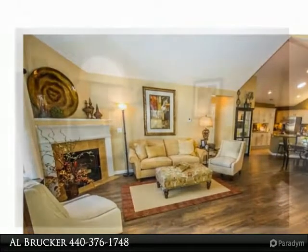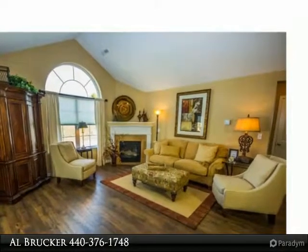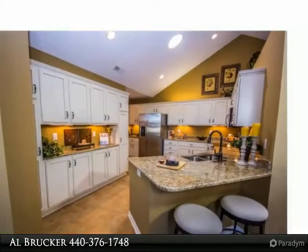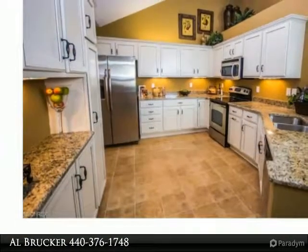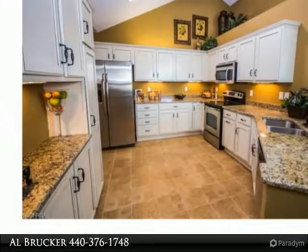Enter this beautiful home through the foyer with ceramic tile flooring and grand entry into the spacious open floor plan. Home features cathedral ceilings throughout living room, dining room, den, kitchen and master bedroom. Living room gas fireplace with ceramic surround and painted mantle. Double door entry from dining room into den.